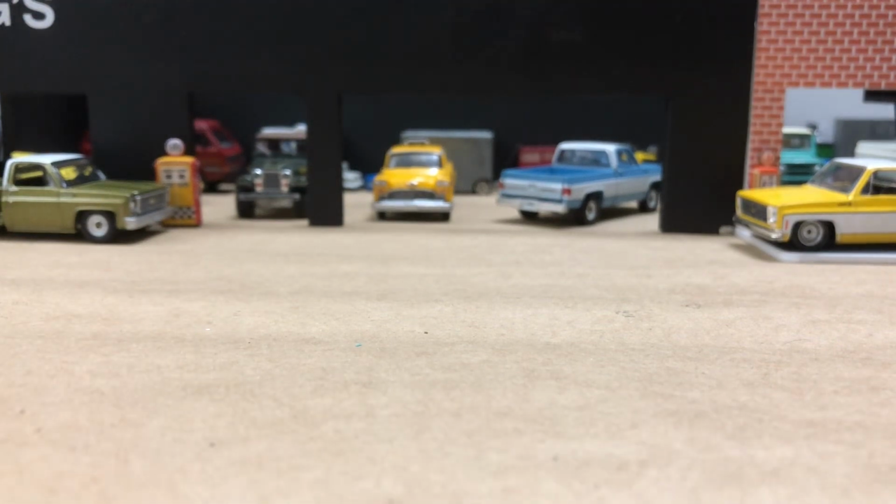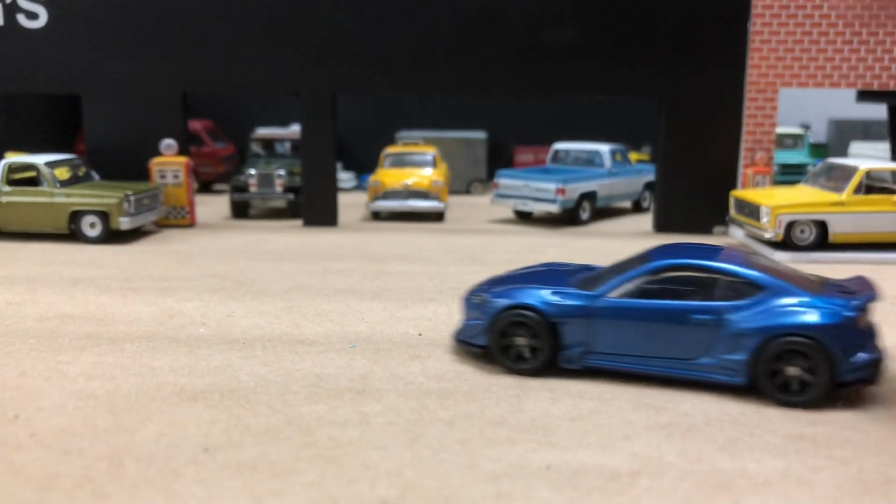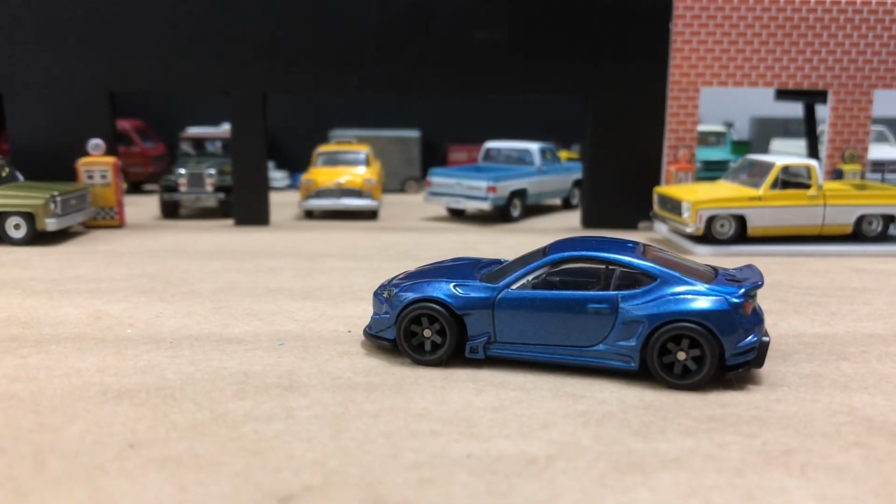But we'll look at what is brand new. We've seen the S2000. We've seen RX-7s before. Let's look at something different. And, of course, we're talking about the BRZ. Look at this thing. As you can see, I took the wing off.